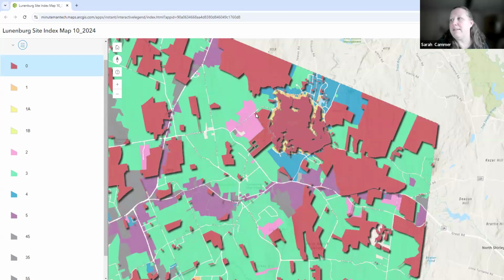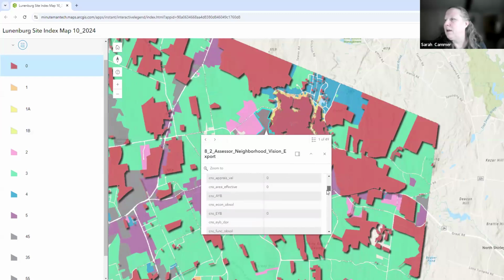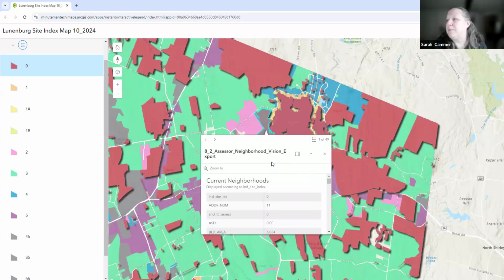Now some of these are obvious to me that they're like the lakes, right? But then when I look around, like if you go to this center, can you see my cursor? Mhm. I look over here, and this is Royal Fern Drive, abutting Royal Fern Drive. It's a land site index of 0, and it says the address and of course all that information. But it doesn't tell me why it's 0.